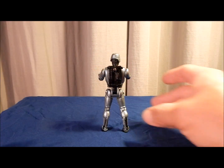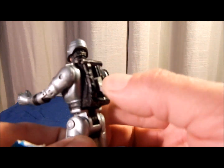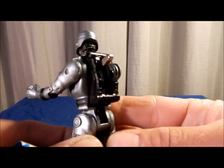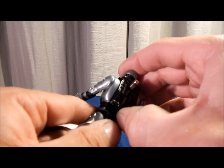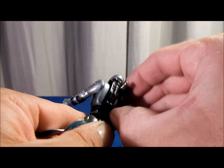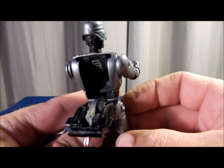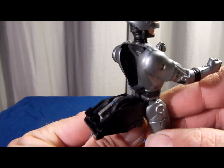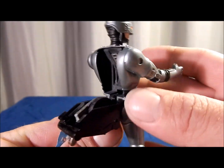So now here's the action feature of the figure. On the back of the figure here we have this handle that you can pull down and snap back up again. That is for the caps that came provided with the figure. So what you would do is you would push up on the back. That would release the backpack basically, and then that folds down like so, and you can see inside the back of the figure he has a little strike plate there. You can kind of see the strike plate and the striker.